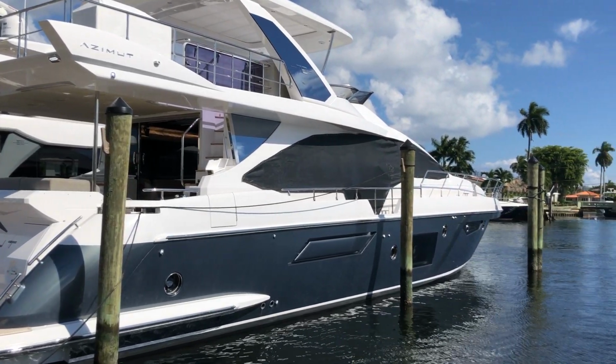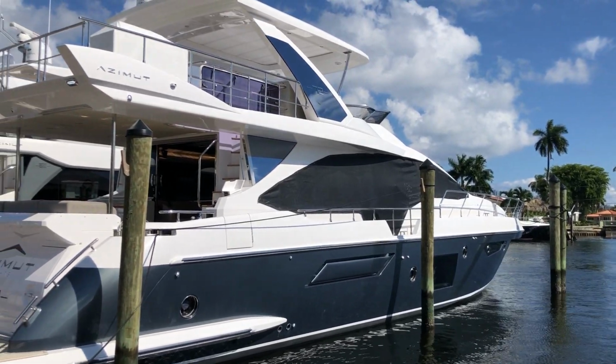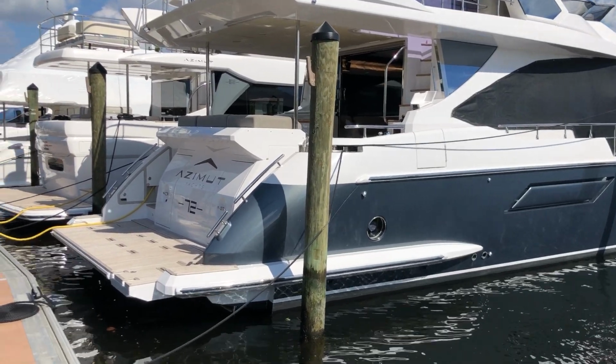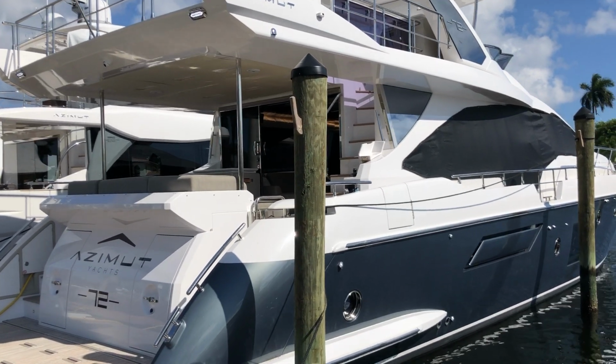First of all, I wanted to show you this vessel on the outside. Designed by Stefano Righini, this is by far the most stylish 72 on the market. But it's what you don't see that actually matters on this boat.